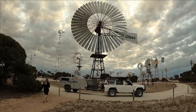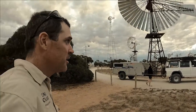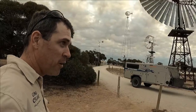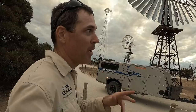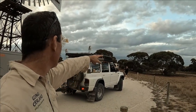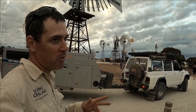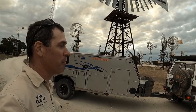That's a big windmill. Just a free stop along the way. We're running really late. It's about 5:30. We've got about an hour of driving and there's rain coming in about an hour and a half, they reckon. So you can see the skies are getting quite dark. This will be our latest night getting to camp, but hopefully we'll have two nights, possibly three nights there. We might get the kayaks out and have a bit of a paddle.